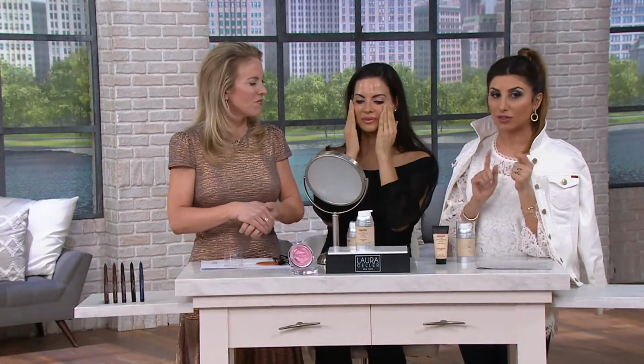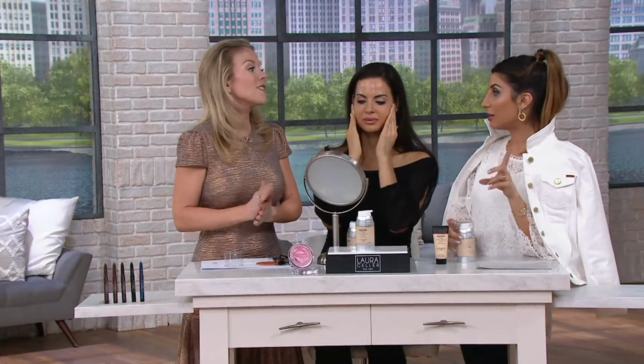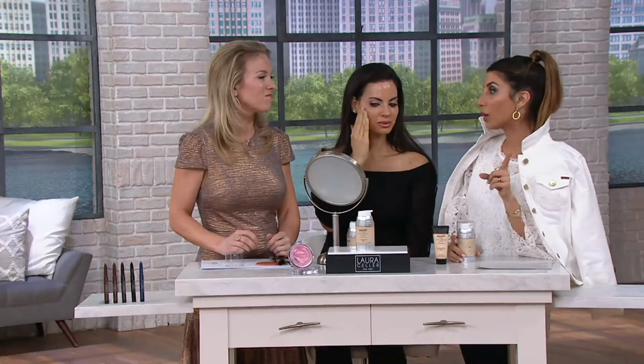But for those of you who haven't tried it yet, I love the champagne in particular because even on days when I don't wear makeup, I love the glow. Look at this beautiful glow. Yes, and this is that radiance, just that little bit of a champagne tint.